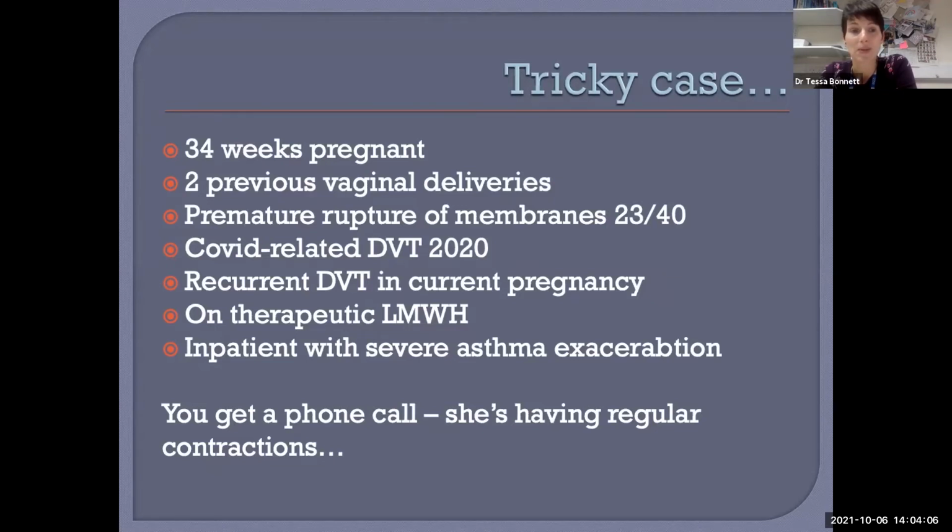And when I saw her last week, she was an inpatient with a severe asthma exacerbation. So she has really very severe asthma, very poor lung function tests. And then I got a phone call that she was having regular contractions. So that presents a number of challenges. Clearly risk of imminent delivery. She's on full therapeutic anticoagulation. She's premature. How are we going to manage those competing priorities? So I'll do my talk and I'll tell you the end of the story at the end.